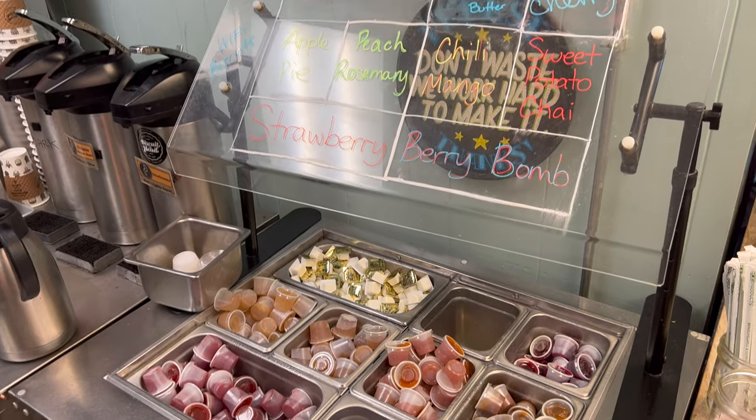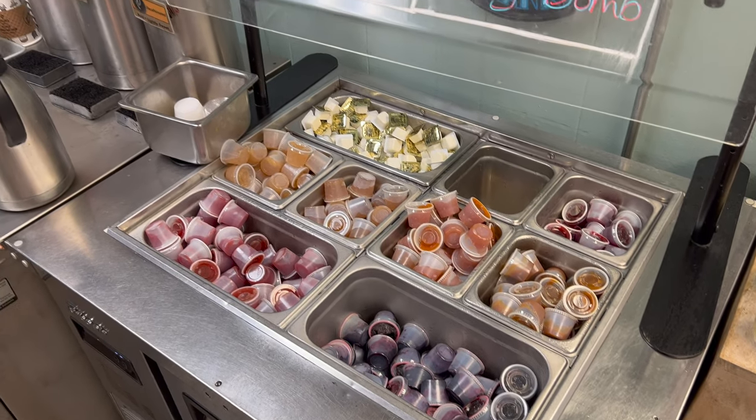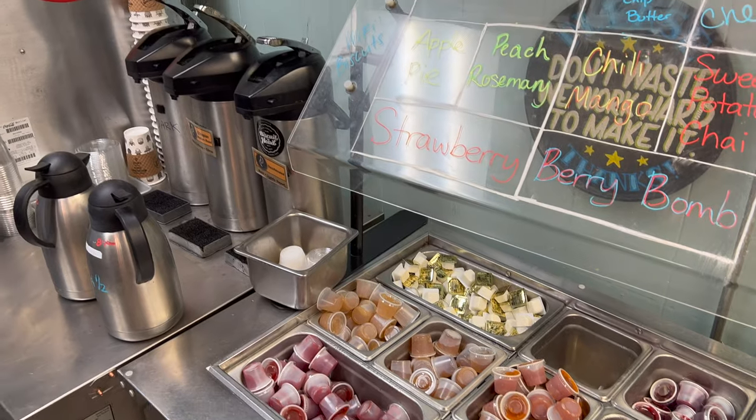And then also jam. Before I talk about the merch, we should talk about the jam. There's a jam bar. I forgot all about this. It's amazing. You can try all these different jams they make here in the house. We tried the chocolate potato chip butter, apple pie, berry bomb, strawberry, and peach rosemary. Oh my gosh.